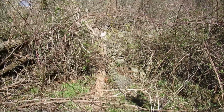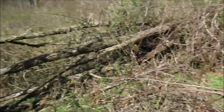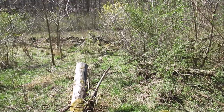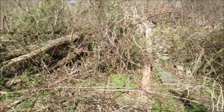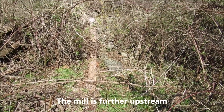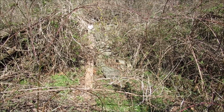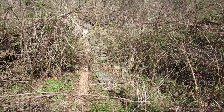Okay, well now that's pretty interesting there, that pile of rocks. Maybe this is where one of the mills was, because look, down there's where I showed you those rocks that I thought might be reinforcing for the road. But it might have been a tail race for a mill right here. See, that's probably 6 feet high right there, that pile of rocks. So I'll mark this on my GPS.